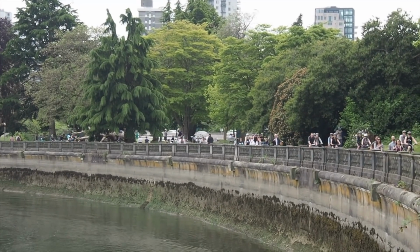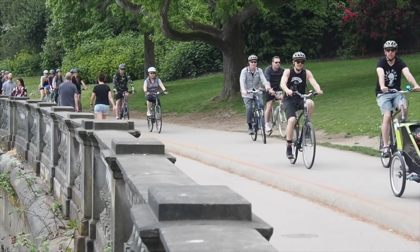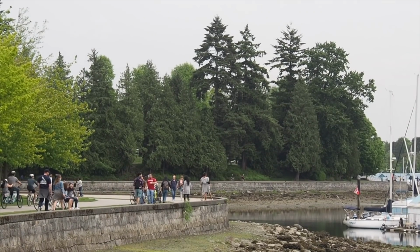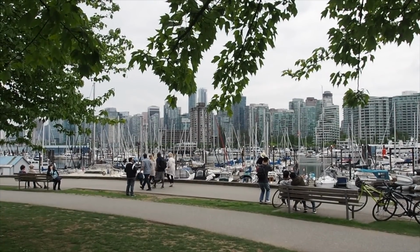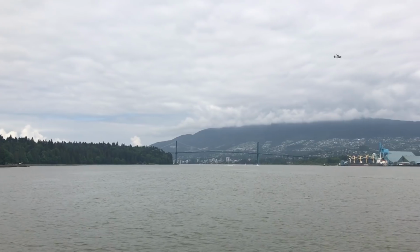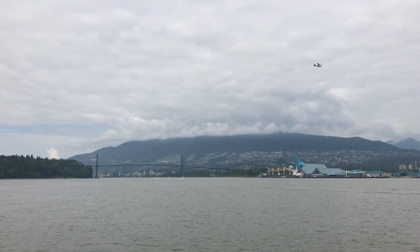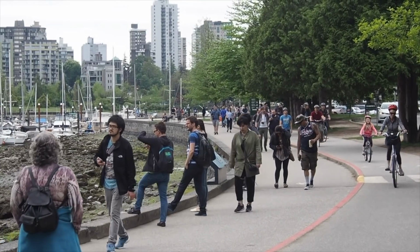There were so many reasons I wanted to go back to Vancouver again this year, but the Seawall was top of my list. This is the longest uninterrupted waterfront path in the world, taking you right around Stanley Park with spectacular views back to the city's skyscrapers and across the water to North and West Vancouver and the mountains in the distance. The loop around the edge of the park is about 9 kilometres or 5.5 miles.